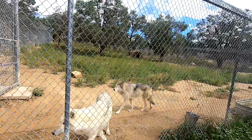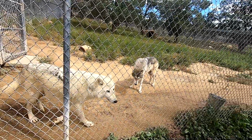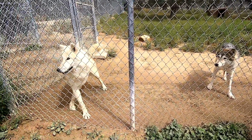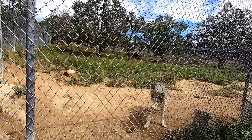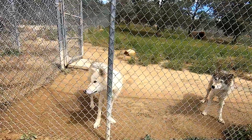Here we have Sarkin, this little male up here, and Katniss behind him. So Sarkin and Katniss also came here together, like Kovu and Kiara. Katniss have some. Oh, nice catch. I wasn't expecting. But Sarkin is about 3 years old. Katniss is around 7. These guys came here together.